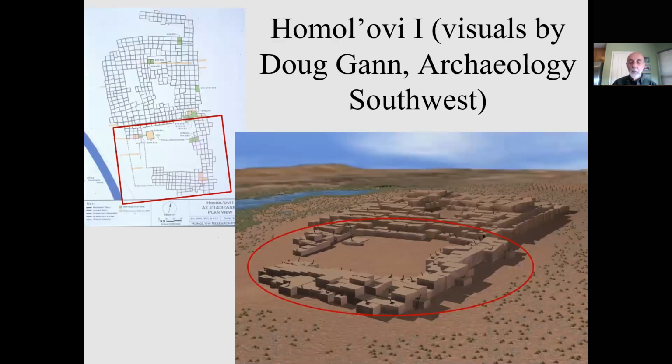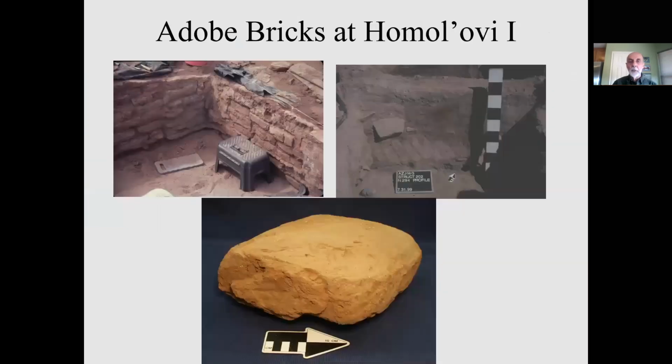This area at Homol'ovi 1 is the area I'm talking about, 300 rooms made out of form molded adobes. And these are some photographs. These are the adobes in a couple of walls. And this is a collapsed wall. We've cut it in profile so you can see the uniform side of the adobes. And then this is an adobe brick right here.